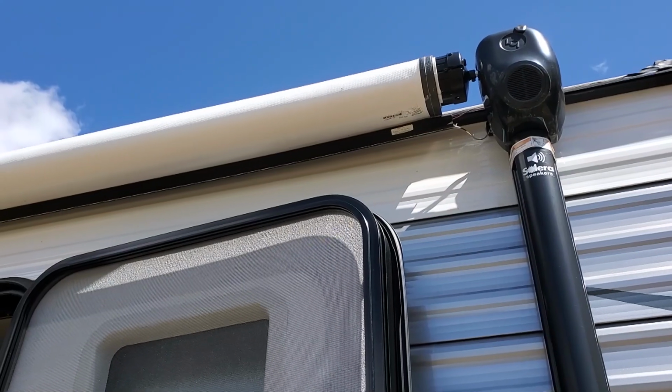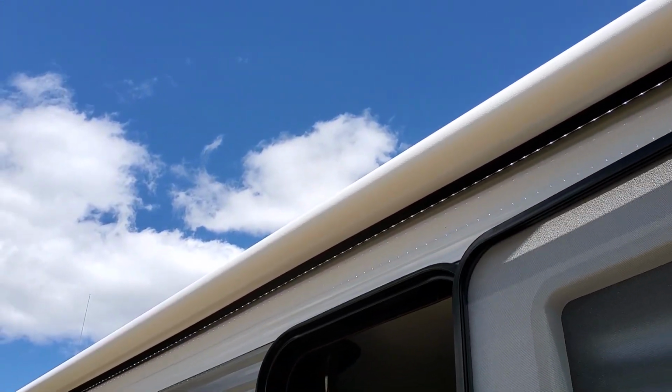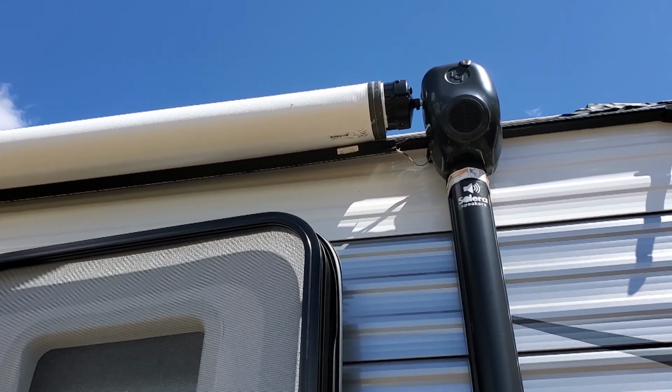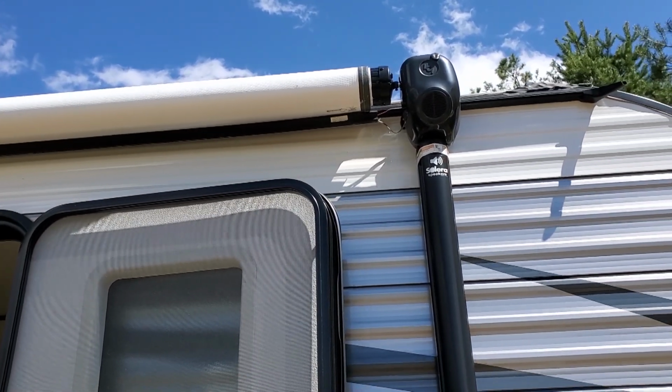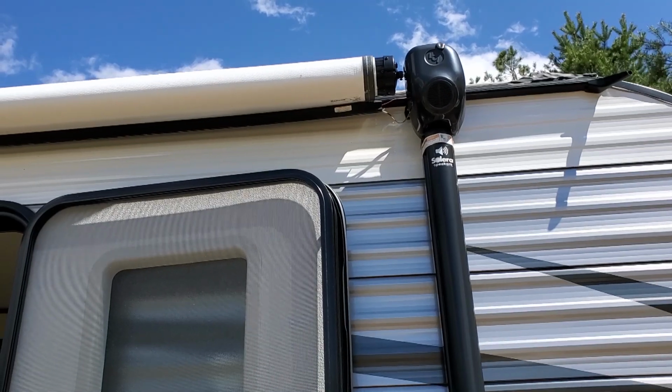Okay, so there's LED lights. See them? And then there's also speakers, for the outside, the inside, or both, as you can hear the music coming out. They get pretty loud too.